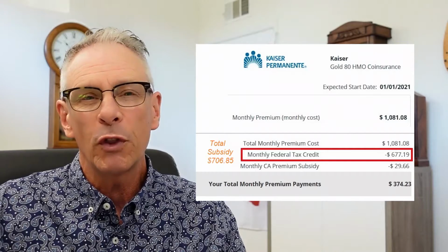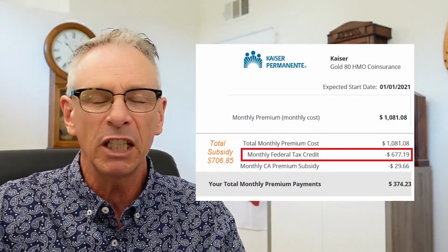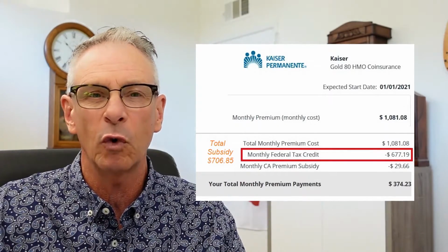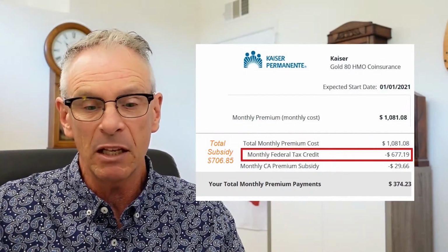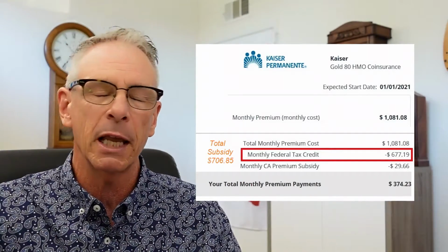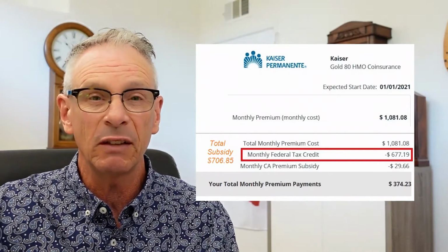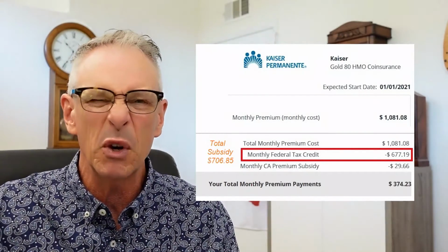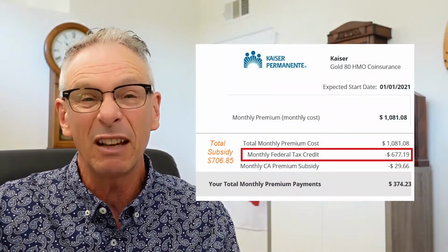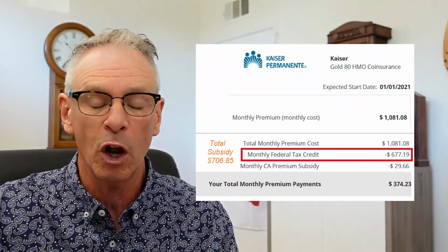updated your application. So we have a household with income of approximately $75,000 per year. Everyone's in different health plans through Covered California. One member has a gold plan through Kaiser. Now, at the beginning of the year, January, before the American Rescue Plan and everything took place, that member was getting a $677 federal tax credit. Then there was the California Premium Assistance for another $30, and they were getting about $707 in a subsidy to lower that gold plan down to $374.